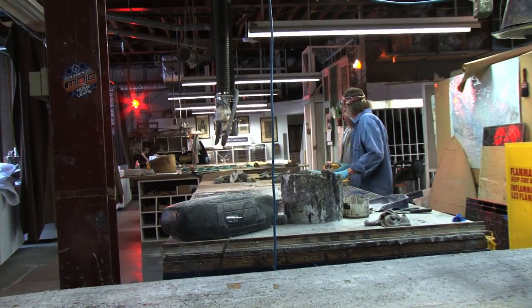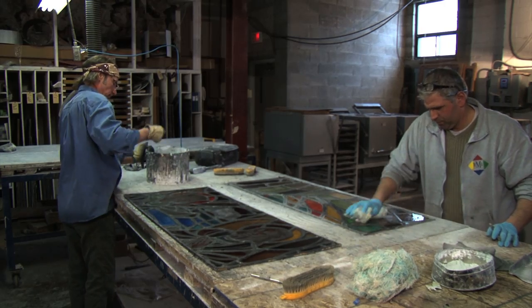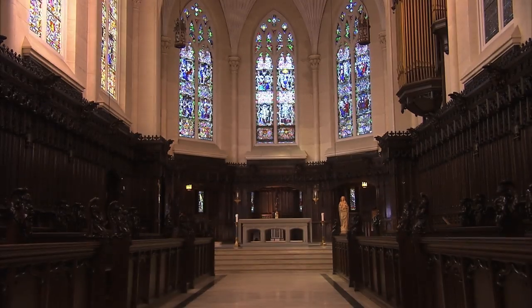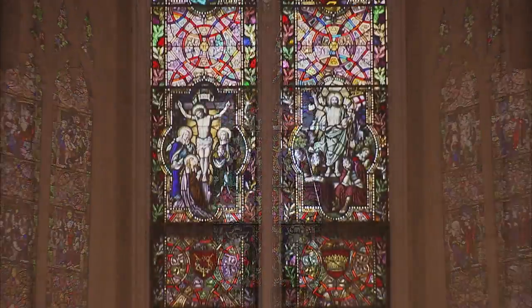Behind the beautiful stained glass windows of St. Peter's Seminary in London, Ontario, is the oldest stained glass studio in North America, Robert McCausland Limited. Based in Toronto, this studio created and installed the 64 window panes set high in the seminary's chapel walls.